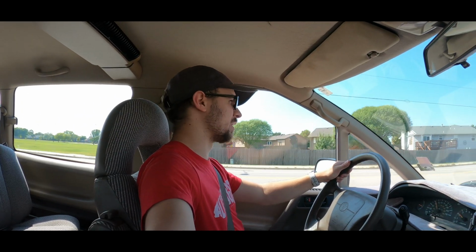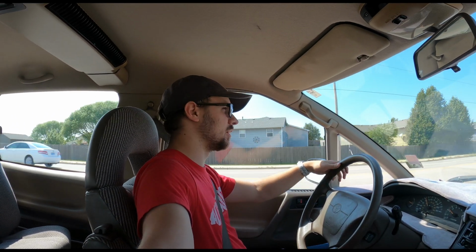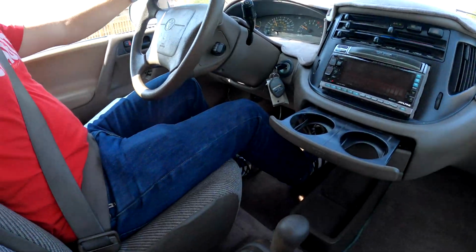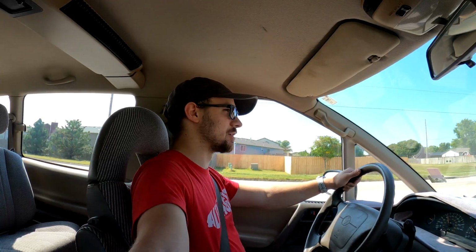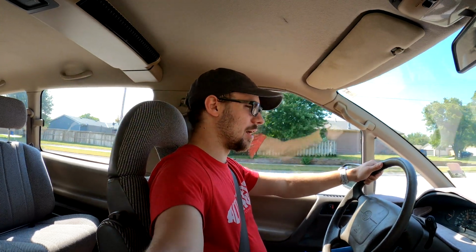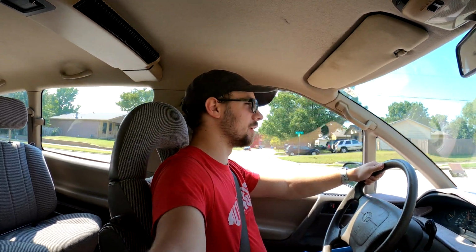This is it. This is the pinnacle. This is the best car ever made. Toyota Previa with a stick. I love it. The last time I drove a Previa was actually Hoovie's, but before Hoovie owned it, which was an automatic supercharged one. I think it was rear wheel drive. This is better. This is a lot more fun.